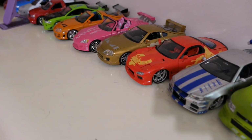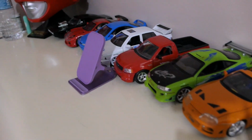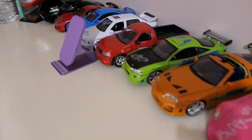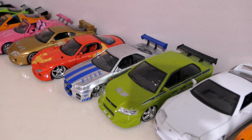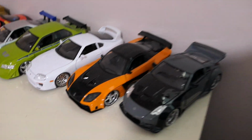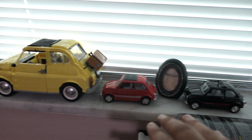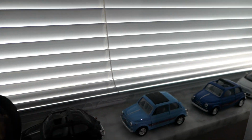I have pretty much every car, not every car to release, but every car that I want, the important cars from the original movies. So that is pretty cool, and I've done reviews on every single one of these, so check my playlist. I have a playlist on the channel if you guys are interested in seeing that. Then coming to the window over here, we have my Lego Fiat, and then some of my other Fiats that I have die-cast, and that goes all the way back there.